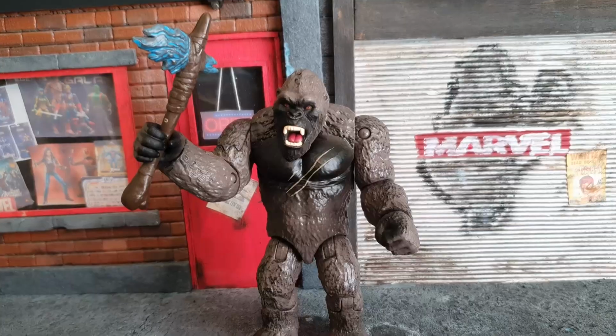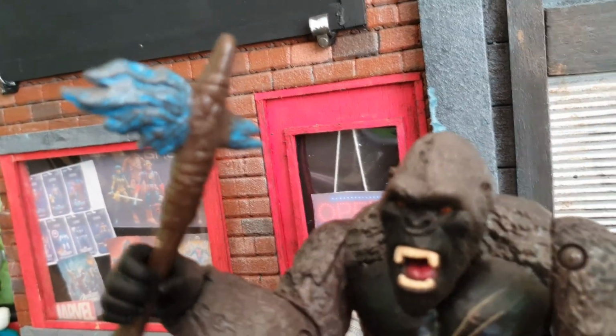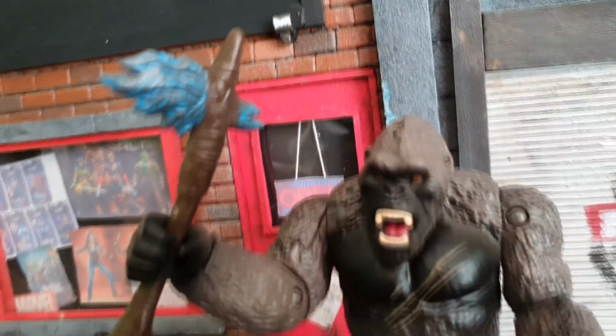Okay guys, here is Kong out of the packaging, looking awesome. There's a little close-up of that axe, by the way. I couldn't really get that close on main cam. So that's a very nice piece. That scale piece is definitely off of Godzilla.